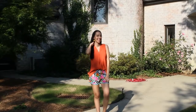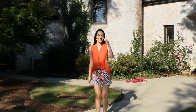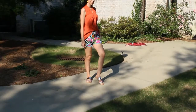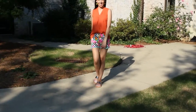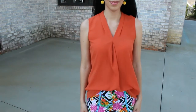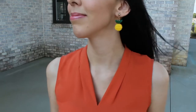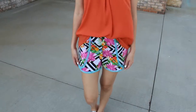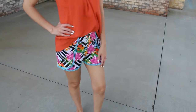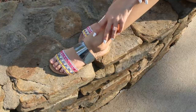I call this second look Beach Babe Beauty. I love the vibrant, colorful look of this outfit. I actually wore it on a beach trip to dinner last year with my family, and you wouldn't believe this whole outfit was around $20. The top I'm wearing is from a little boutique called Versona. My pineapple earrings are from Forever 21. Floral print shorts were $5 from Five Below, as well as my stylish sandals, $5 from Five Below.